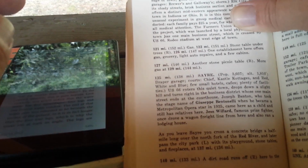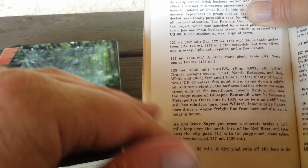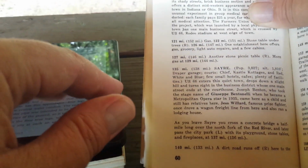So as it drags you down Main Street today, all of this great abandoned stuff may be 3 or 4 blocks over one way or another, and if you're following the signs of what people tell you to do today, you are going to miss all of this great stuff that's described in here.